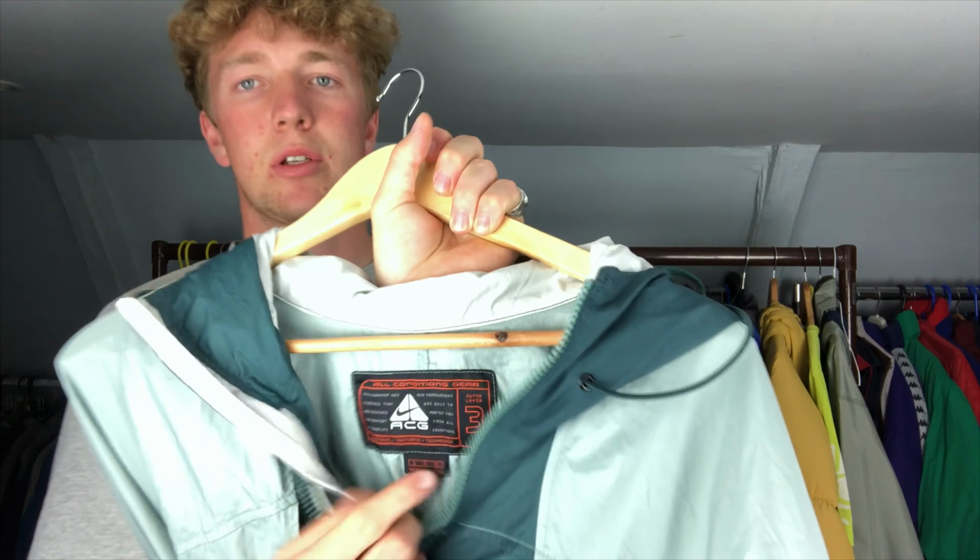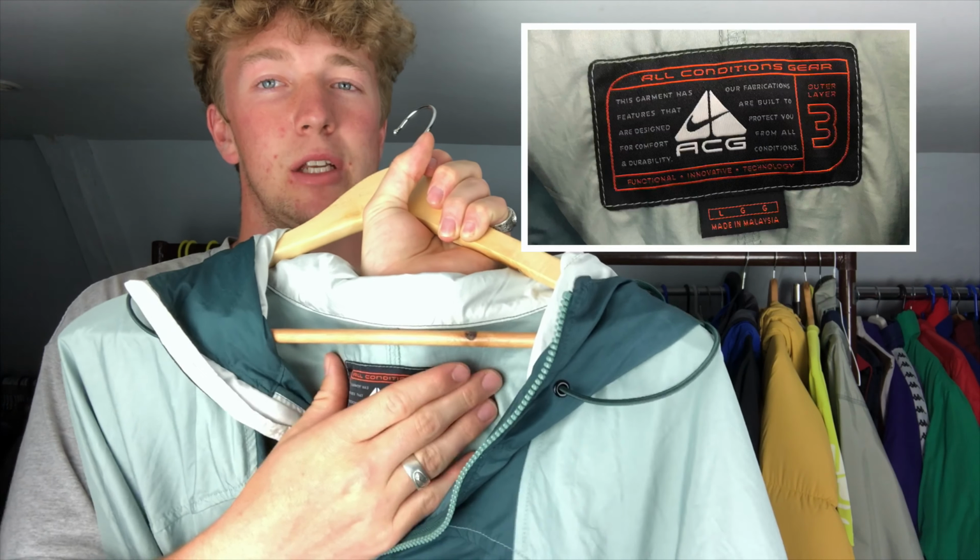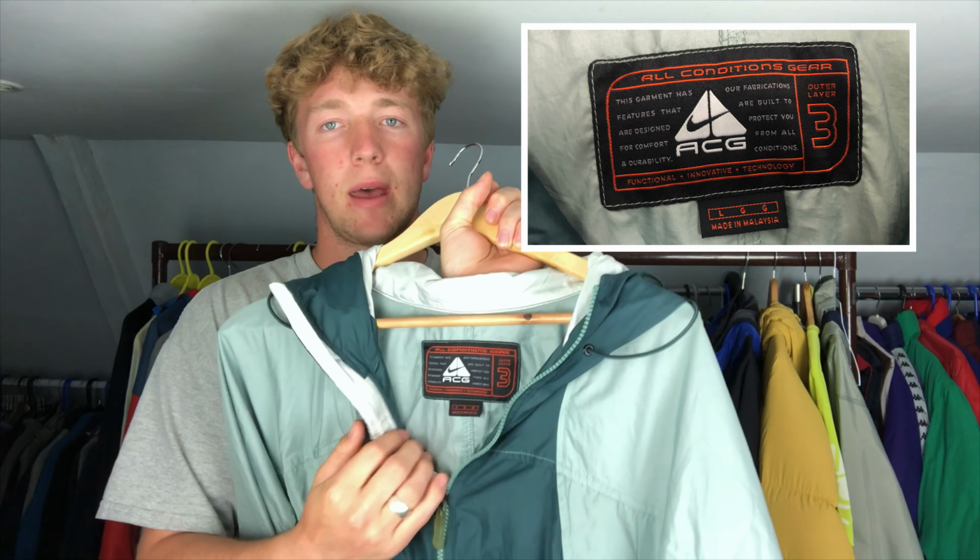This is an orange one, I want to say early 90s. I'm not 100% sure on my ACG tags. I'll show a close up in the corner there. I found this in the charity shop probably 2 years ago.